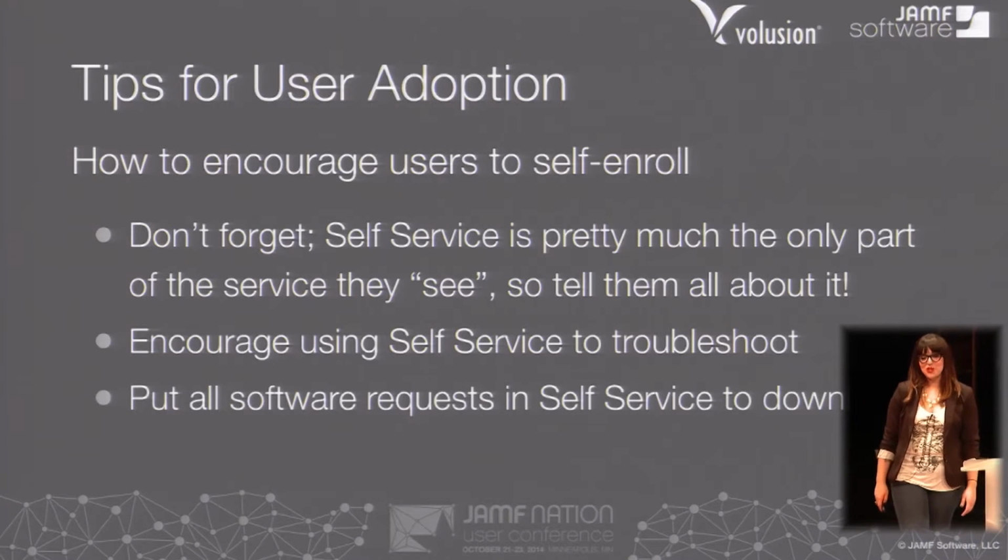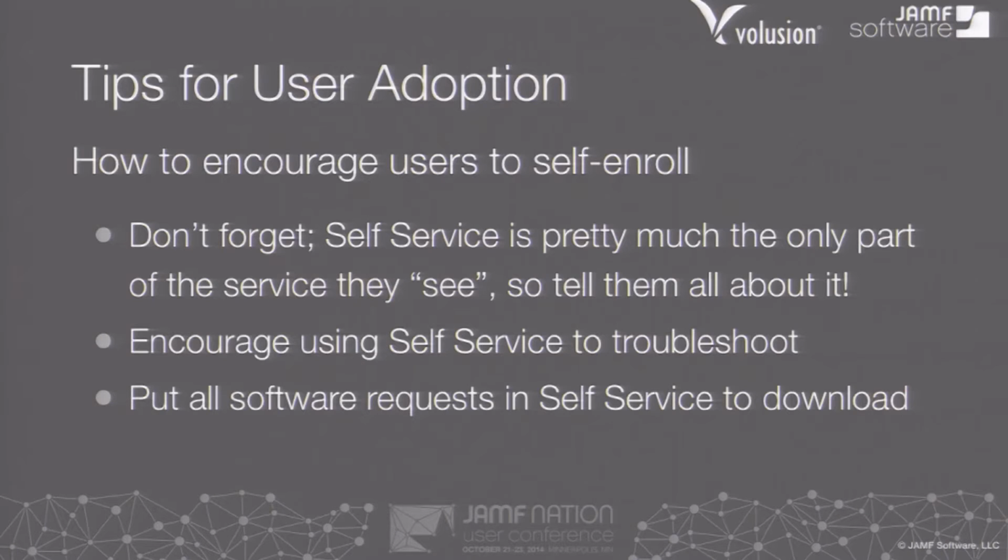Put all of your procurement requests in self-service for them to download. Everything, just everything that's in there. We have VMware Fusion in there with a VM, because we have quite a few Mac users in development that do need to use Visual Studio, so we use VMs.